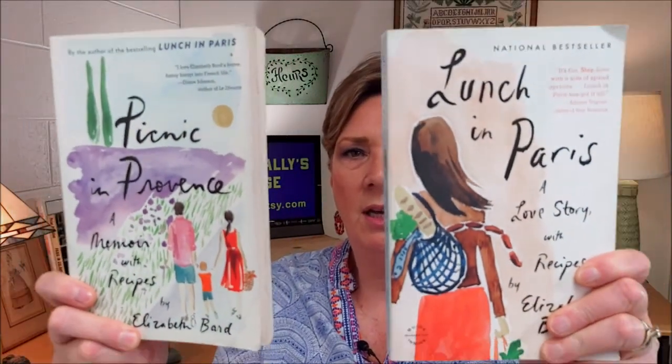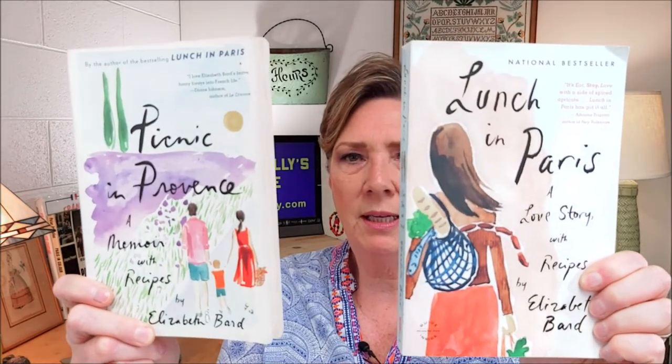And I wanted to show you some books that are just enjoyable reads that I really liked. Two of them are from the author Elizabeth Bard, or Baird. Bard, I believe. Have you read Lunch in Paris and Picnic in Provence? The neat thing about her books, she has recipes that are dispersed in here. The recipes look wonderful. She has an index to the recipes in the back.